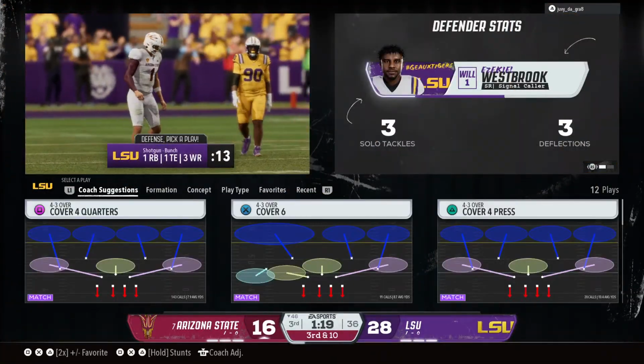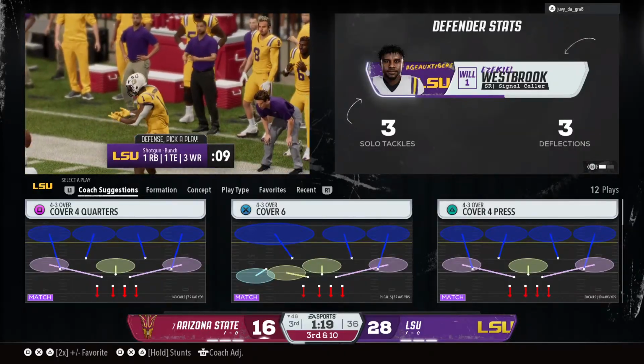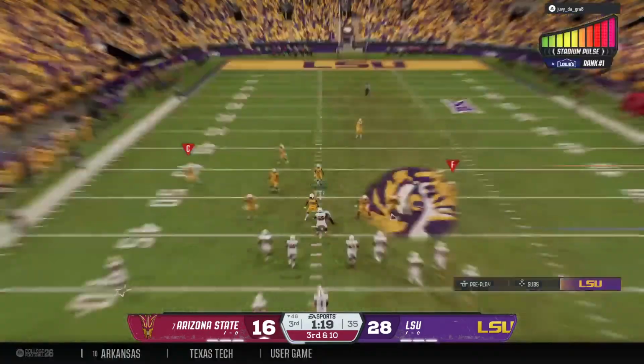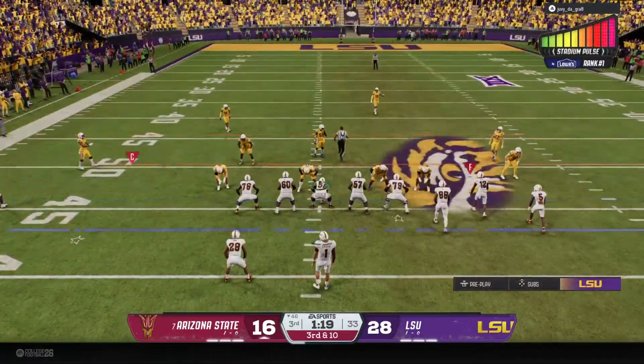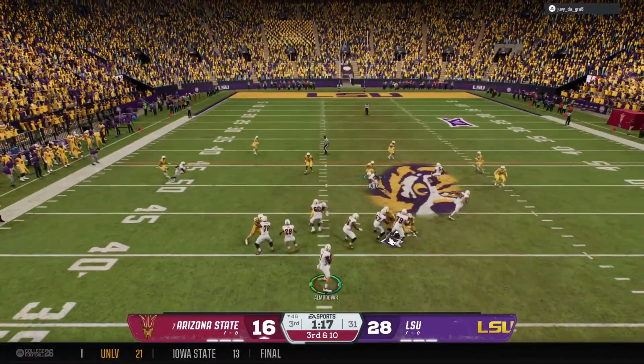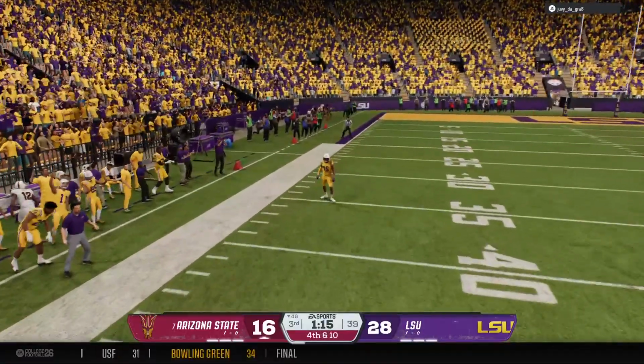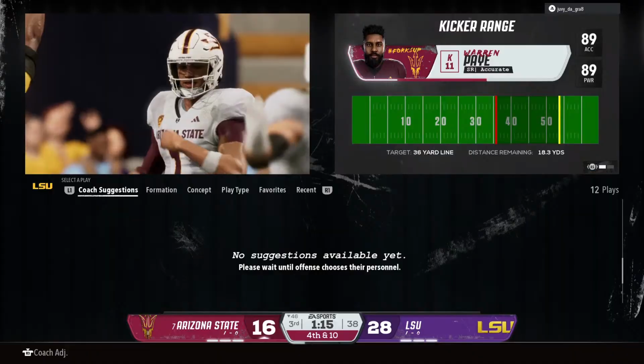Well, great job in coverage on the back end by the defense. You just got to finish the play. That should have been a pick. They are calling for their defense in Baton Rouge. A huge 3rd down coming up. And the incomplete pass will bring up 4th down.